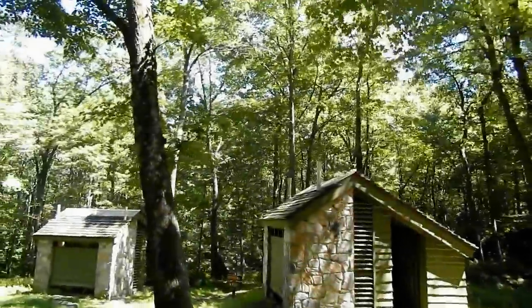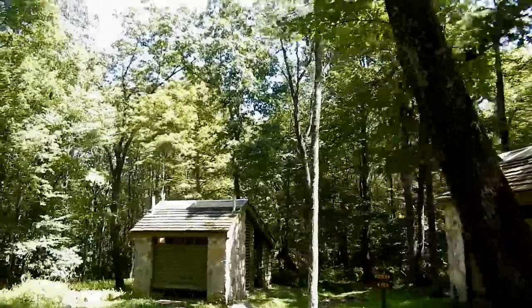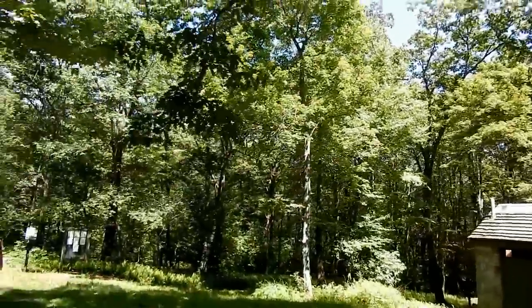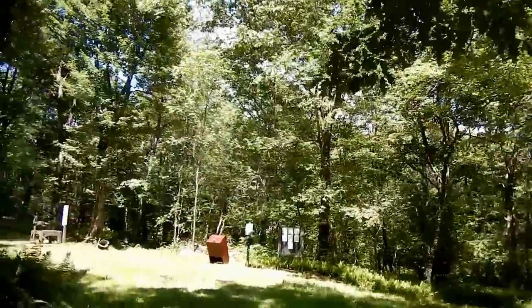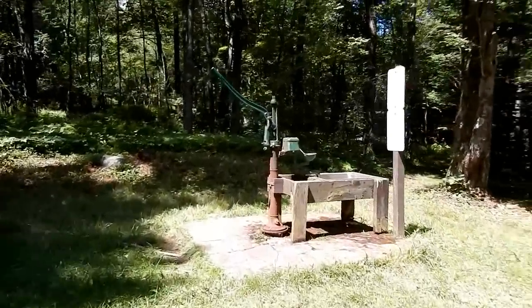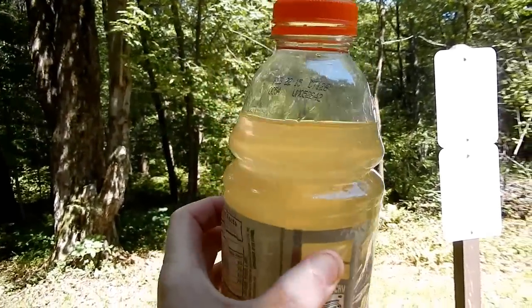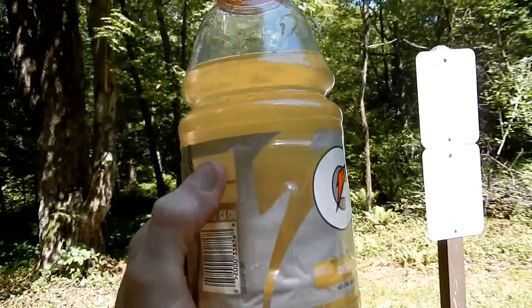Bathrooms. Half a mile off the trail, here's some bathrooms. Women, men, another shelter. And it looks like a water pump. Which is what I'm gonna do, go get me some water. I'm sure it says it's not potable. Lo and behold, here's the water I got out of that well. Doesn't that look good? I've taken out of the ponds, it's been cleaner looking.